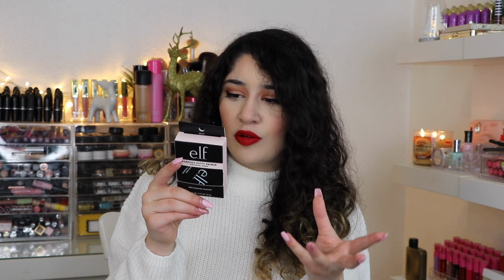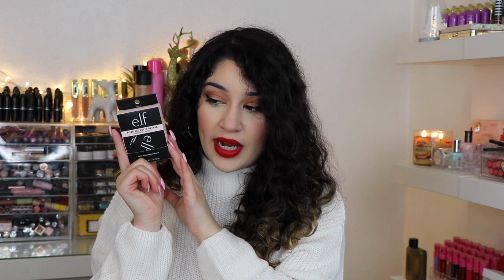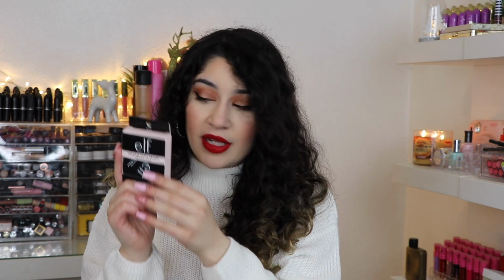So it just says this perfecting putty primer smooths the skin and preps it with squalene to help moisturize and grip makeup for all day wear. And it's got a velvet texture. So if you guys haven't tried this as well, I highly recommend to go out and grab it, because I've heard like 10 out of 10 good things about this primer. I heard it's also a dupe for the Toucher one.